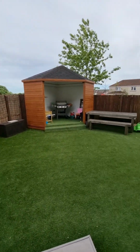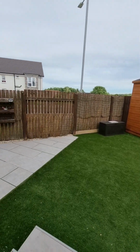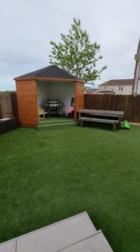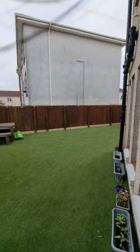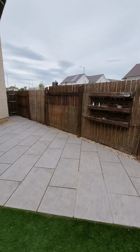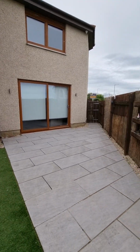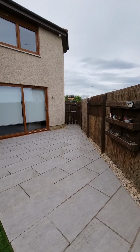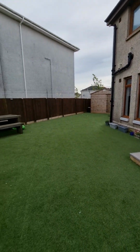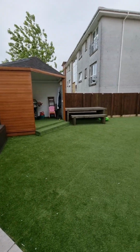So straight away as we step out, you can see really well presented family garden, landscaped as well, so it's beautiful, low maintenance, which is perfect as well, so you can just spend more time enjoying this space. Now just to our left here we have a patio area, so you can just imagine those patio doors open, you can have seating just there, you do have your gate for access to the front of the property, and then you have this AstroTurf area here, so low maintenance, which is perfect.